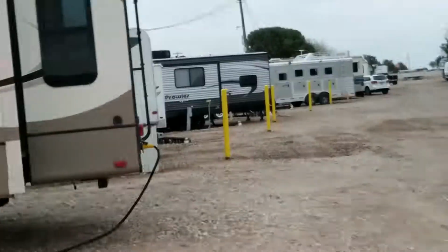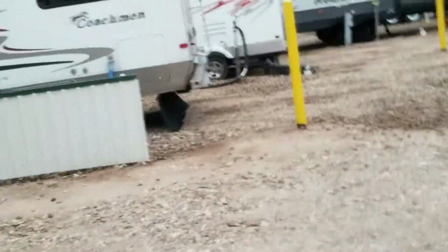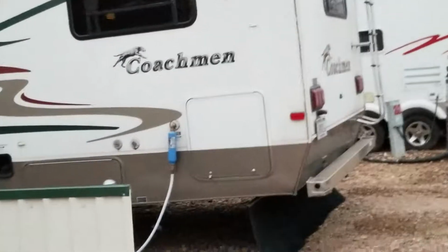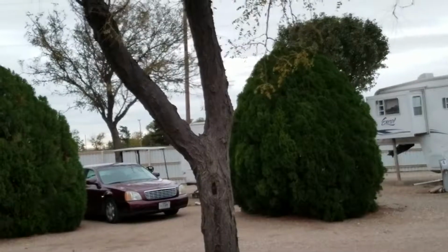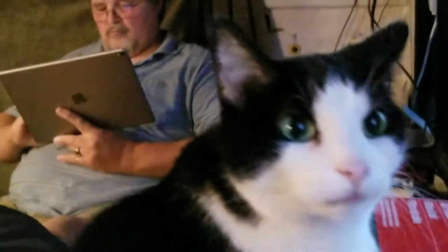I'm gonna head back to my camper now. There's my Coachman. I should say our Coachman because it's Dan's too. Our Coachman Leprechaun. And as you can see, they do have some trees in between some of the campsites for privacy, so that's really nice.